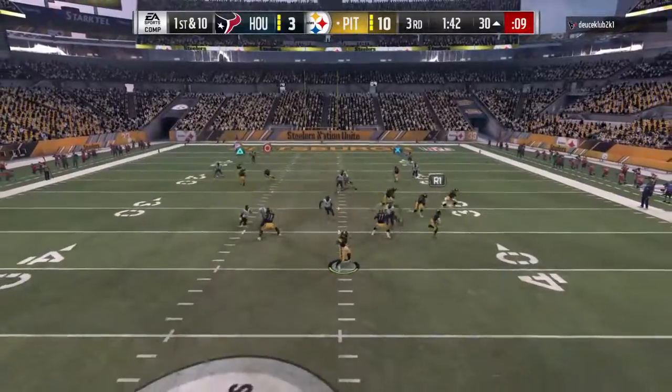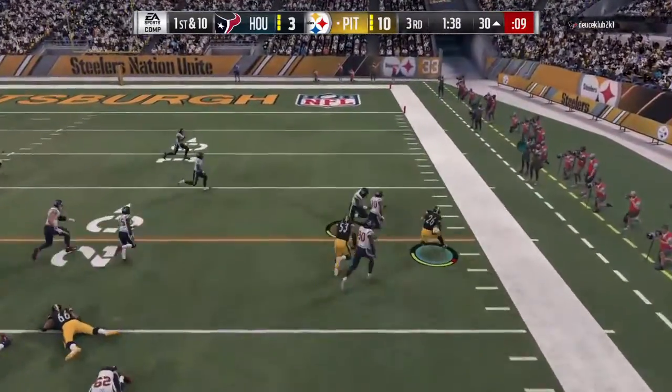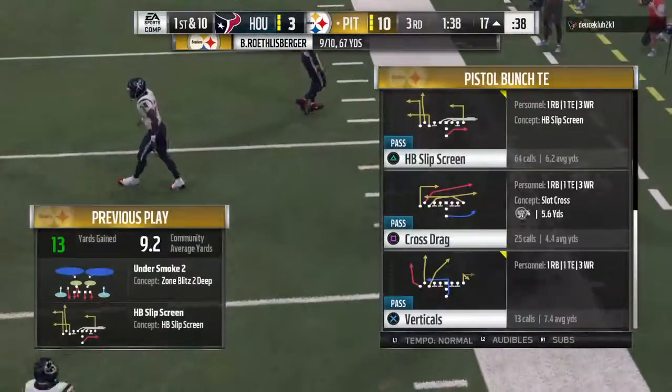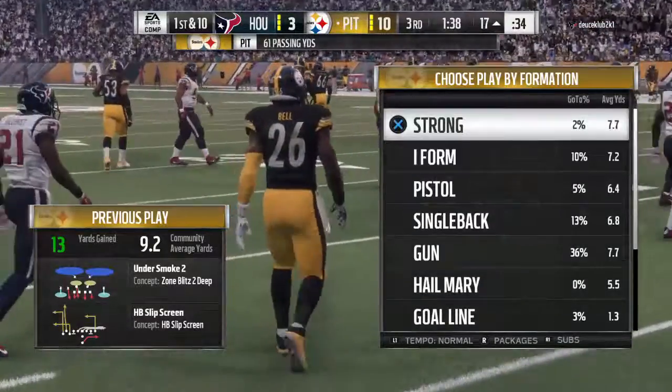Throwing now, Roethlisberger on 1st down. Now they go screen, it's complete. It's a Pittsburgh 1st down, a gain of 13. Bell is so good at that. He just catches so many passes near the line of scrimmage.